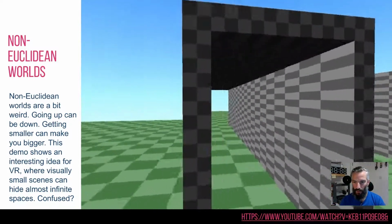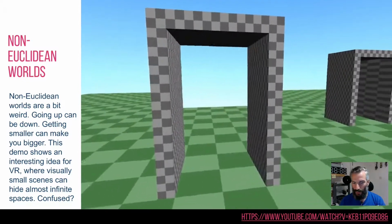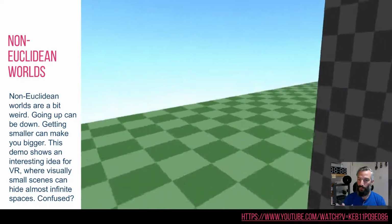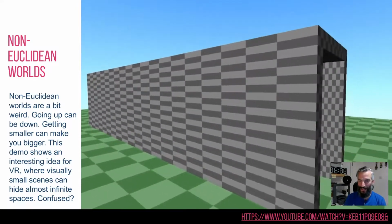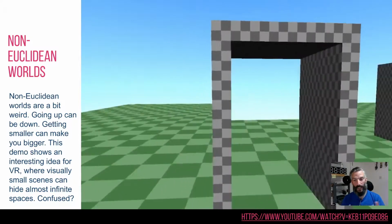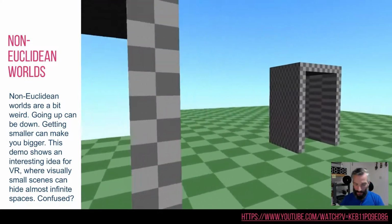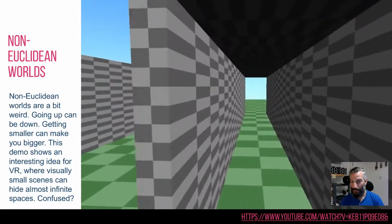If you go along a corridor, then you will end up at the end of the corridor. In a non-Euclidean world, which is almost the opposite, where the rules don't apply, you can go down a short corridor and end up taking a long walk, and vice versa. Likewise, you can see 3 rooms in front of you, and as you walk around the 3 rooms, it turns out there are 4. So there's some quite interesting things going on here.